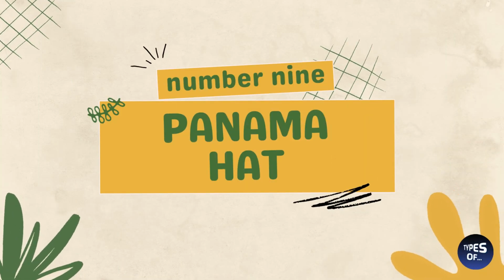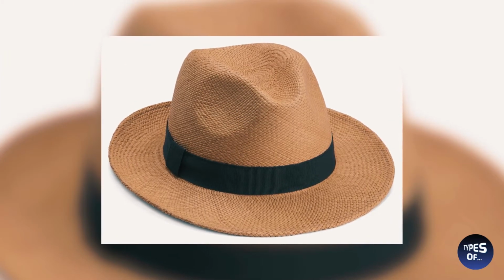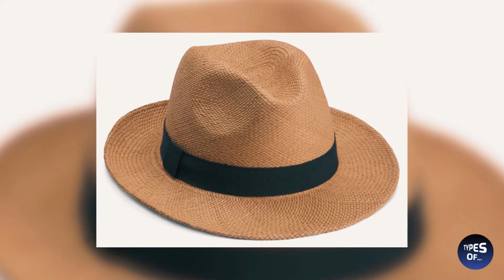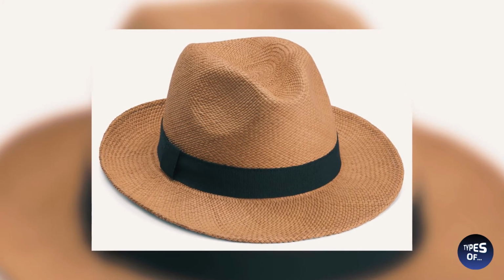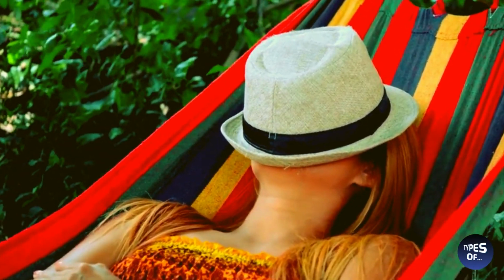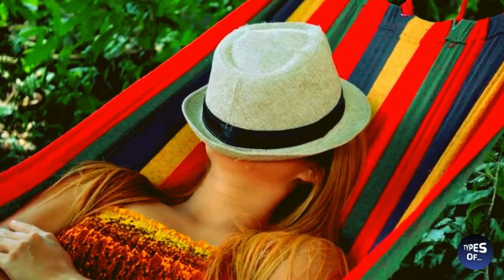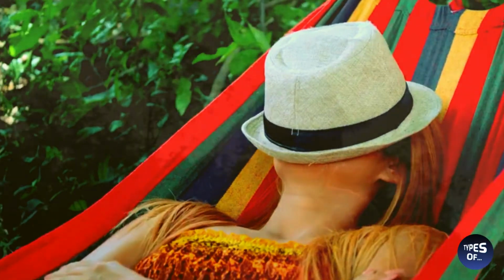Number 9. Panama hat. The country of Ecuador is the creator of the Panama hat. Panama hat is produced from tequila straw. That's why many people know this hat as tequila straw hat. Currently, the Panama hat is also made with synthetic fibers, but in this case, you cannot expect high quality from it.